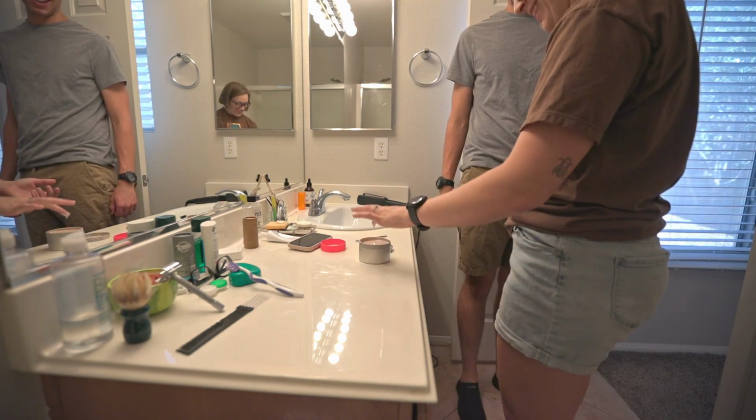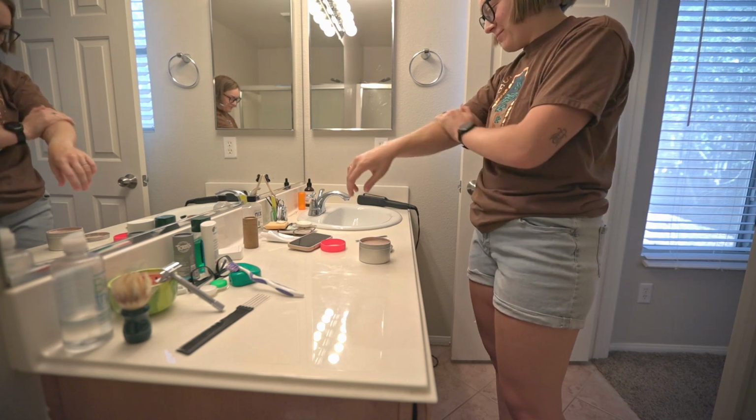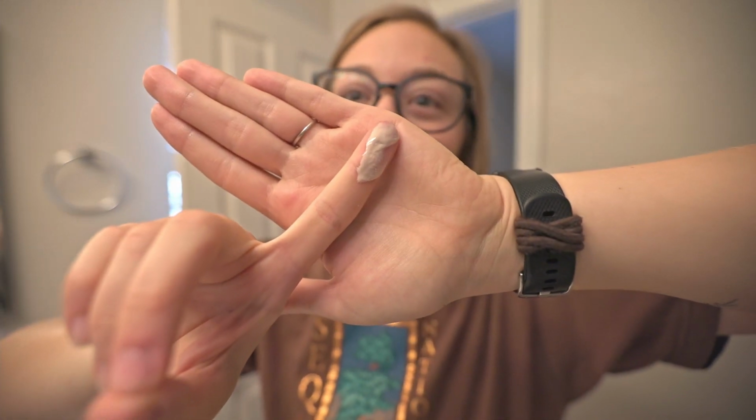Good. So yeah, you might need to let it cool down. Oh, that's funny. The jar probably expanded so much that it got hot. Oh, that would make sense. Here's what it looks like. It's slightly tinted. I did not expect that.